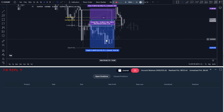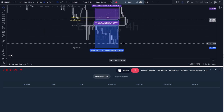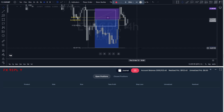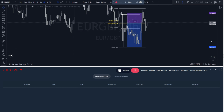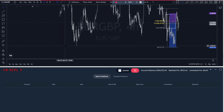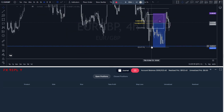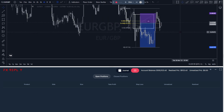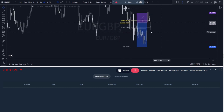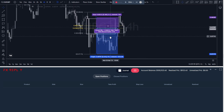And once price was right here, I moved my stop loss to break even because it looked like price was going to reverse before taking out my take profit, which it did. And also a reason why I moved my stop loss to break even was because price took out this area of liquidity, as you can see, with this huge wick. And that's actually a really decent area of liquidity which it took out. And so that's why I moved my stop loss to break even. Let's just see how the next trade goes.